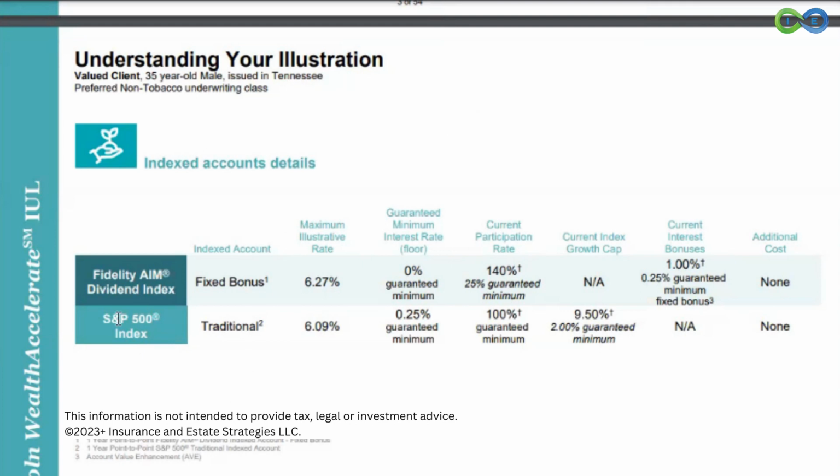About every company out there has the kind of tried and true index, which is the S&P 500. Okay, that's obviously made up of the top 500 companies in the U.S. It's got the most historical data available to it. A lot of companies do a 65-year look back to kind of gauge on what type of maximum illustrated rates they can show. But in this example with Lincoln, you can see that they're going to give you 100% participation rate with their S&P 500.